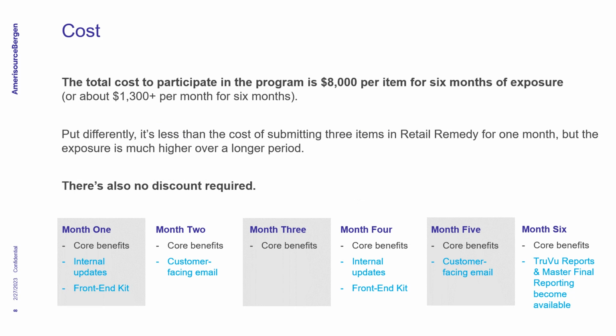The total cost, as I'm sure you are all curious about, is $8,000 per item for the 6 months of exposure. So about $1,300 per month for 6 months. Put differently, it's less than the cost of submitting 3 items in Retail Remedy for 1 month, but the exposure is much higher because of what you get in the ordering platform.